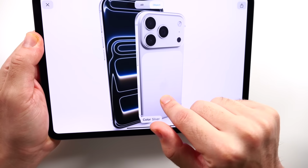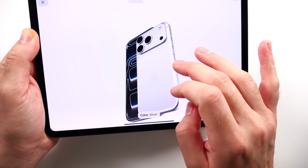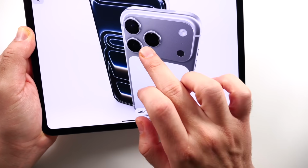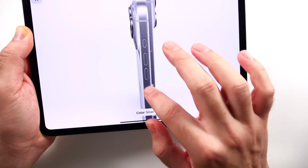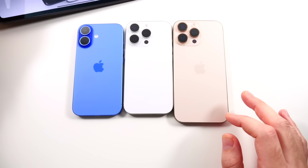Right here, you could see in this object AR they have on the website that the phone itself just kind of looks basically the same, just a little bit smaller. You get all the same features, including the action button. You get yourself the triple 48 megapixel. You do get yourself the USB-C on here as well. If you haven't had one of the USB-C iPhones yet, it's going to be a good option.